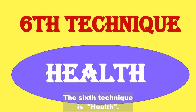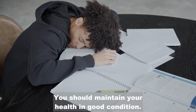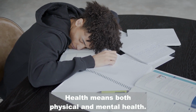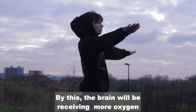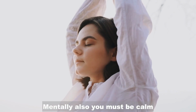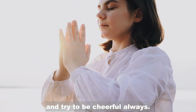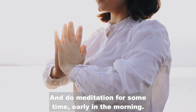The sixth technique is health. You should maintain your health in good condition. Health means both physical and mental health. Exercise daily. By this, the brain will be receiving more oxygen and it gets energy to study. Mentally also, you must be calm and try to be cheerful always. And do meditation for some time early in the morning.